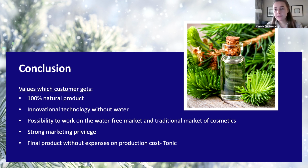And if you decide to produce a tonic with Pine Extvolat, which is 100% natural, it really helps to reduce the production cost without spending money on manufacturing and developing a formula. You just bottle our raw material, put labels on the bottles, and it's ready for selling.